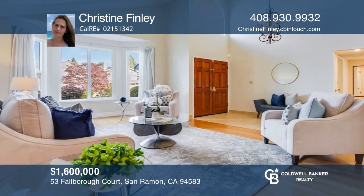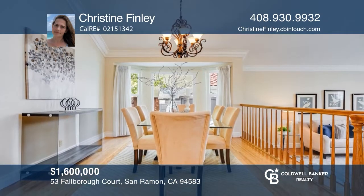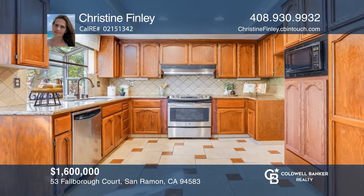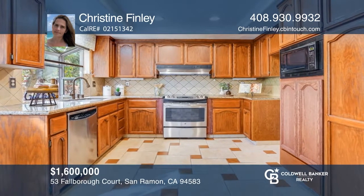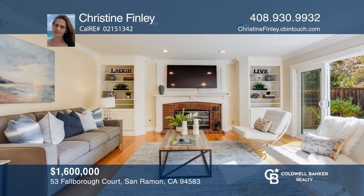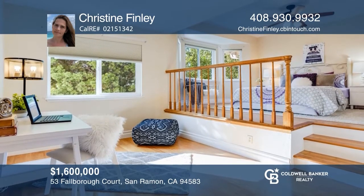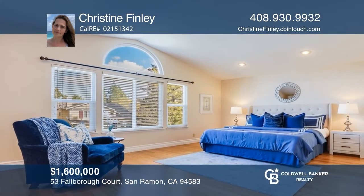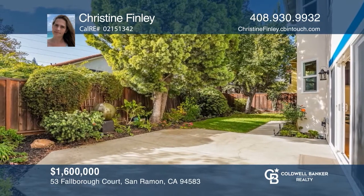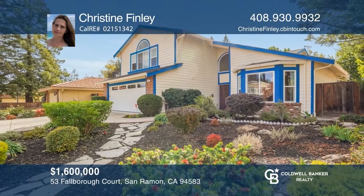This updated and spacious home in the desirable Newcastle development features a separate living room, formal dining room, and family room. Enjoy gorgeous hardwood floors, stainless steel appliances, and more. The one bed and bath on the ground floor is ideal for long-term guests and privacy, while the primary bedroom features a walk-in closet and soaking tub. Relax in the beautifully cared for front and backyard with a zen-like water feature. Don't wait. Schedule a tour with Christine Finley before it's too late.